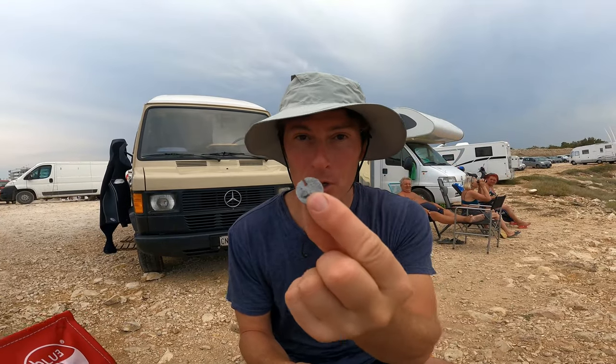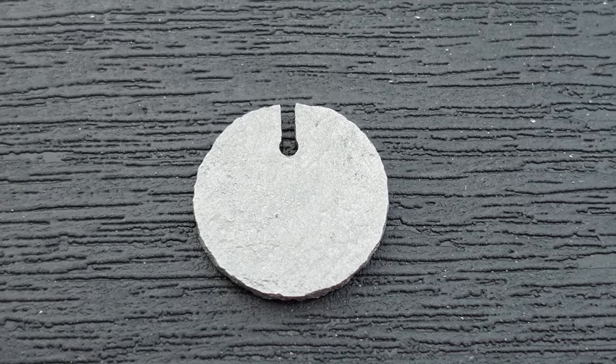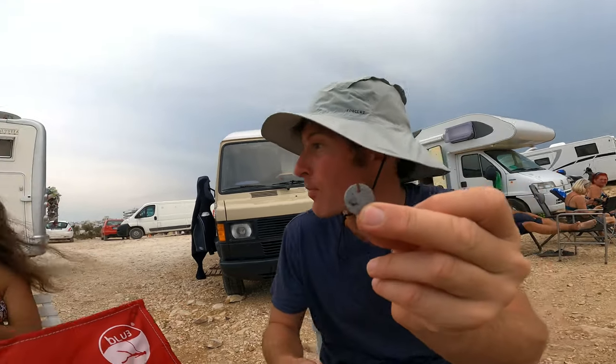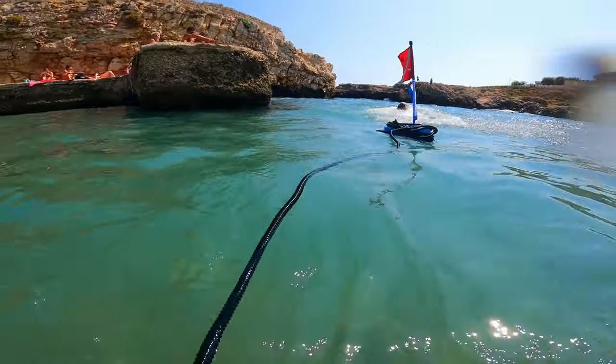So this was the cookie coin that crumbled into a mystery object made of a mystery metal. If you have any idea of what this could be, please leave it in the comments, because it would be really cool to know, because our minds are completely oblivious to what this could be.